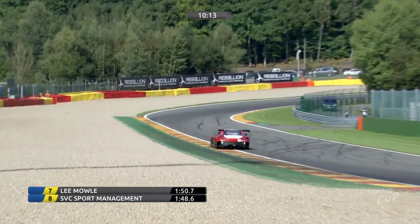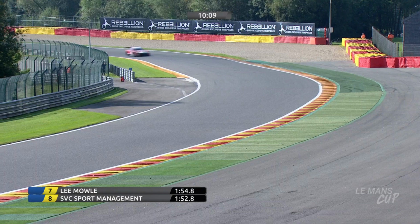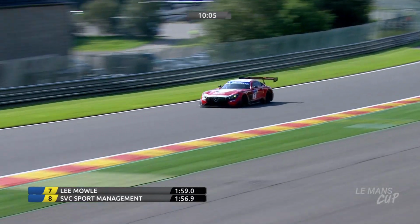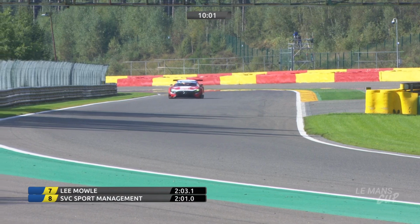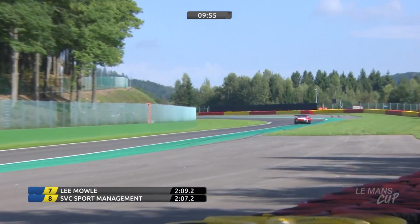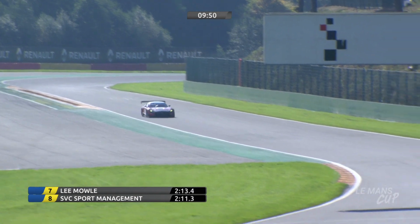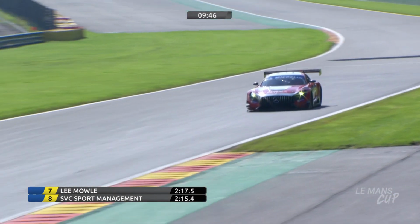Cedric Mezar driving the number 8 SVC Sport Management Lamborghini. We have the Baker car, that's the returning machine. Saw that at Le Mans during qualifying, didn't we? But we haven't seen it in the sort of regular Le Mans Cup season. So good to have Andrew and Ben Barker as part of the championship, and Emanuele Busnelli, championship leader by 16 points, along with co-driver Fabio Babini. But this is the first car on the road, about to head into the final chicane.